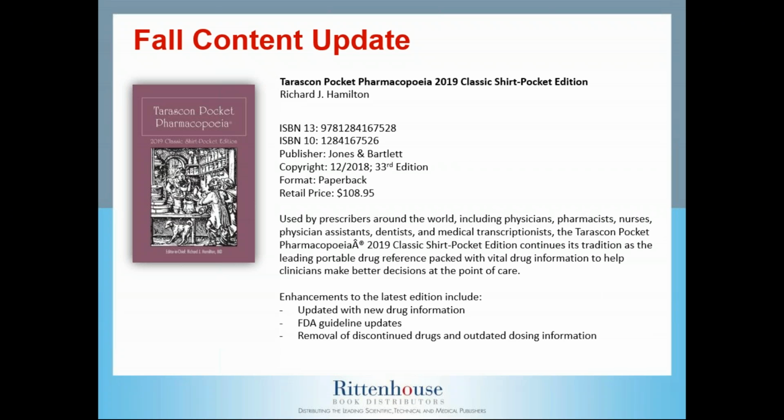All right, next we have a Jones and Bartlett title. This is Tarascon Pocket Pharmacopoeia 2019. This edition is the classic shirt pocket edition. So this is widely used by prescribers around the world, including physicians, pharmacists, medical professionals, physician assistants, dentists, medical transcriptionists, and much more. It's a leading portable drug reference that's packed with vital drug information to help clinicians make better decisions at the point of care.